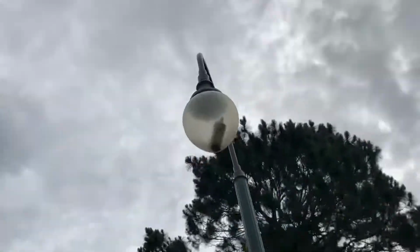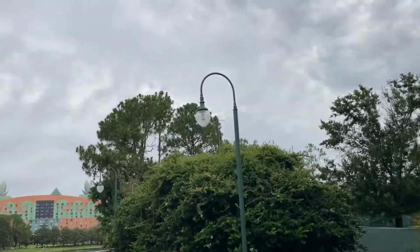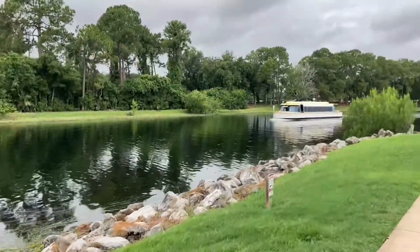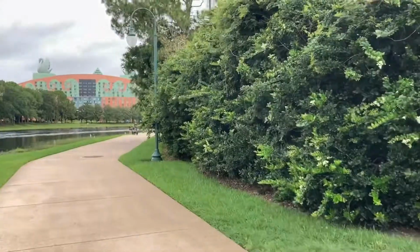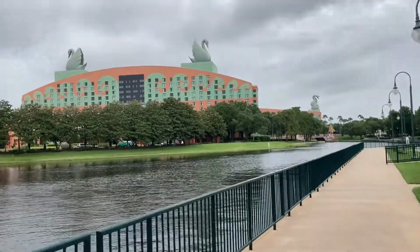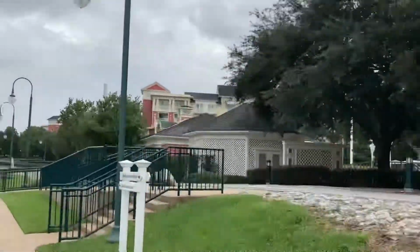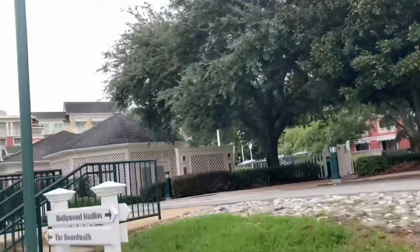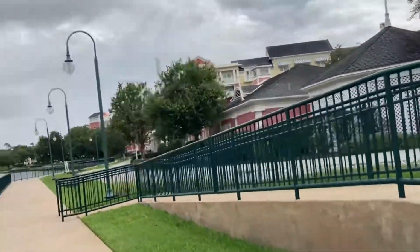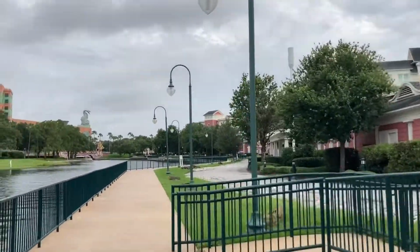Ooh, that light bulb fell, and so that's probably gone out. Hopefully they fix it soon. But we'll come back in a little bit when we get closer to the hotels, which are very close now. So we walked a little bit, and here's the Swan and the Dolphin right in front of us. But the Boardwalk Inn is right over here. We're going to pass by the Boardwalk, and that's going to take us into Epcot. I think the Boardwalk is pretty cool.